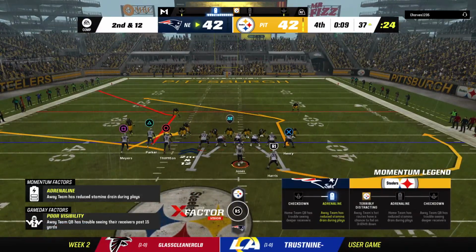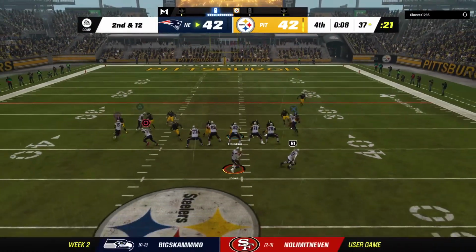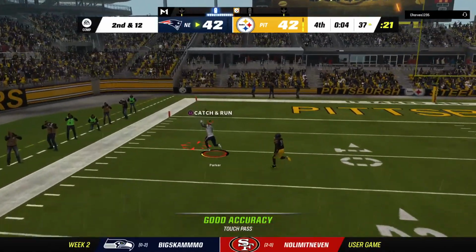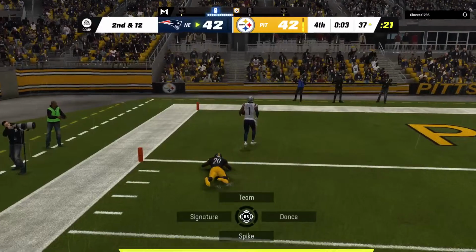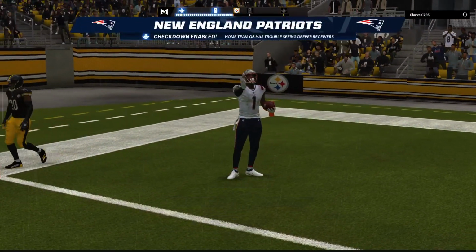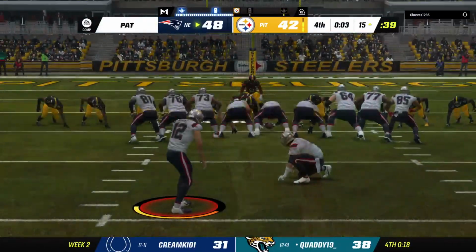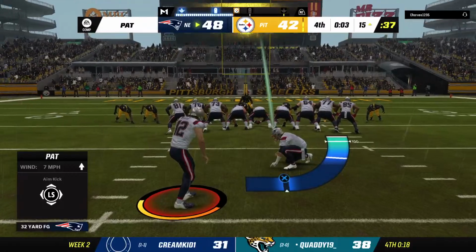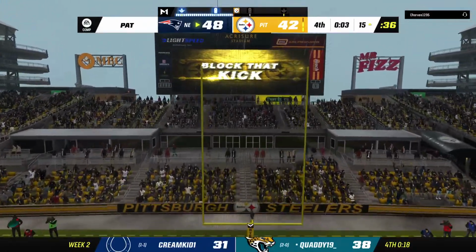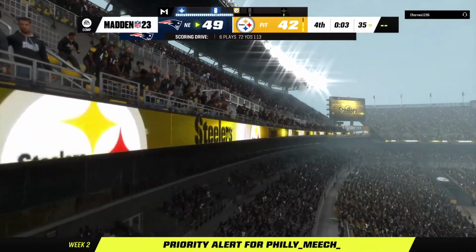Behind the chain, 2nd and 12. Now Jones. Open receiver here, complete, it's Parker. And he's in for the touchdown. And in the final seconds, forget overtime. They've just likely won this thing in regulation. Point after, right down the middle. And they will take a 7-point lead.